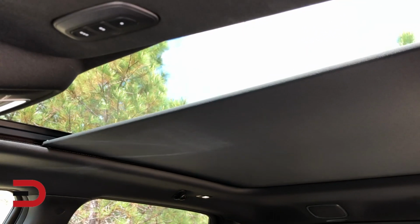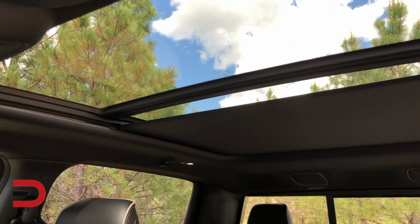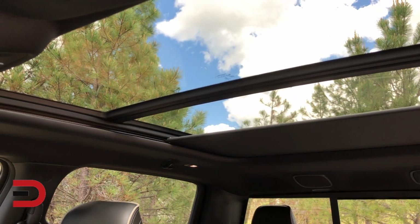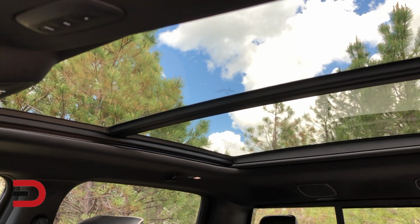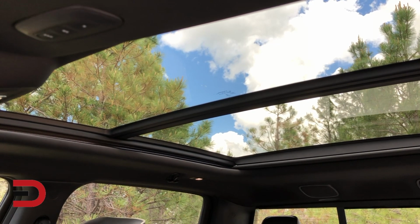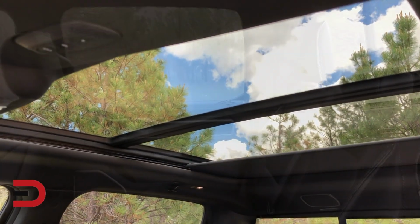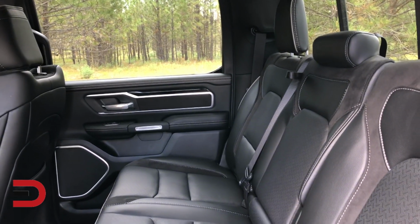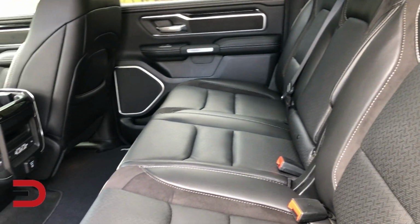We've got the panoramic moonroof. This is what it looks like when you open it up. Goes from the front 2 passengers all the way back to just about the headliner of the back passengers. No problem getting 5 people in here comfortably. I'm sure you can get 4 people in the back seat, although you don't have 4 seat belts, but you can get 4 people back here if you really, really need to.